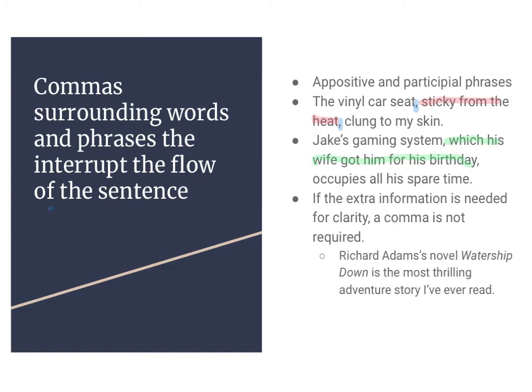If the extra information is needed for clarity, a comma is not required. So here, Richard Adams' novel Watership Down is the most thrilling adventure story I've ever read. So this would be considered the extra information. But if you just said Richard Adams' novel is the most thrilling adventure story I've ever read, the reader wouldn't know what novel you're talking about. So Watership Down is then required for clarity in that sentence, so it does not require commas.